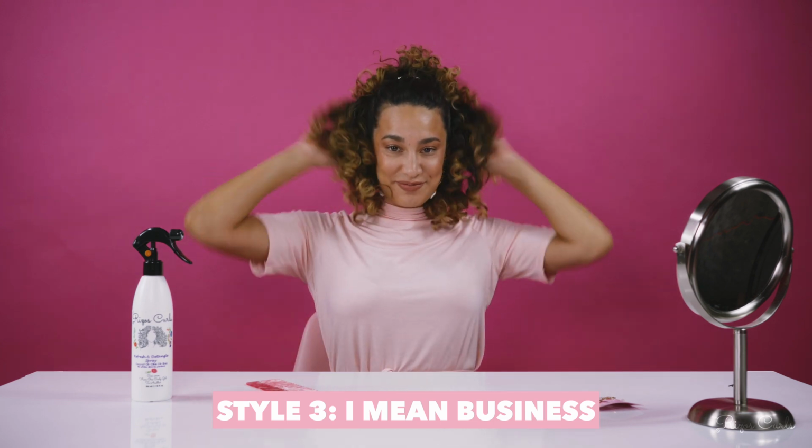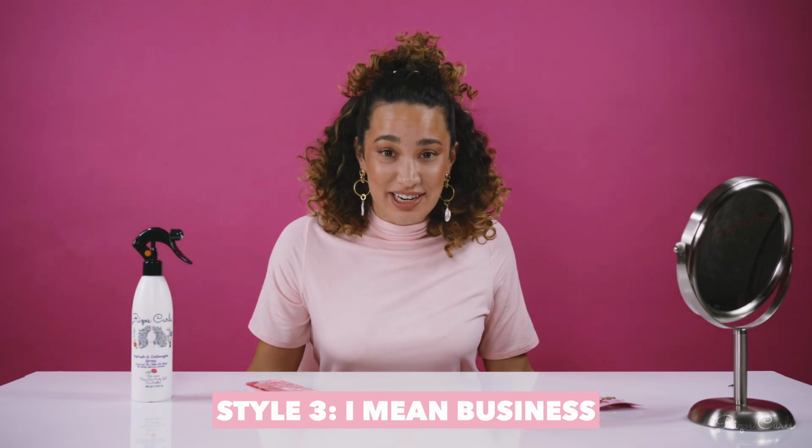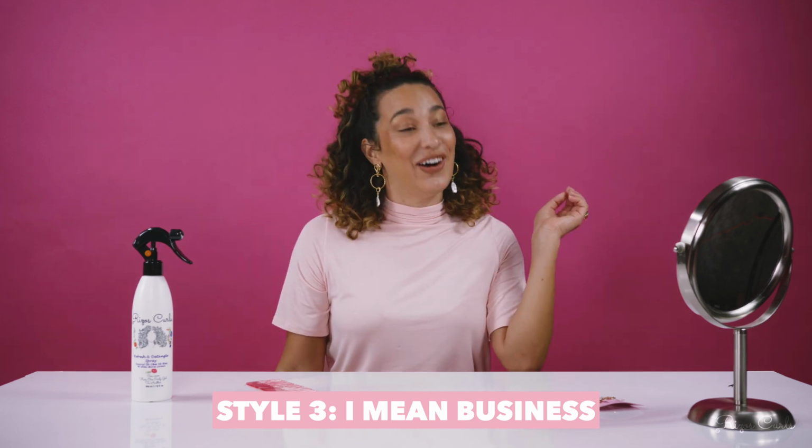And now we're ready. Look, I can do all kinds of activities in this hairstyle. I could get a promotion in this hairstyle. I could run for president in this hairstyle. You can do it all, girl.